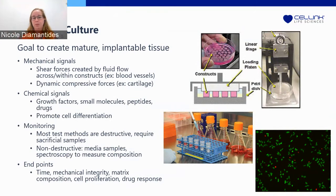Similarly, tissues like cartilage that are constantly being mechanically compressed, these can be cultured dynamically, so you have the similar forces being applied. In this case, these are four little tissue engineered pieces of cartilage. You can compress them dynamically. That'll stimulate those cartilage cells to behave the way they would in the body and to produce the proteins and other components that they would normally produce.